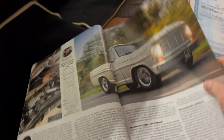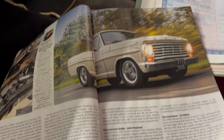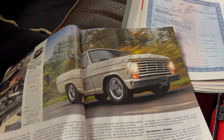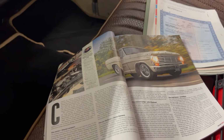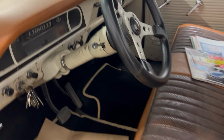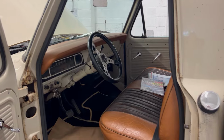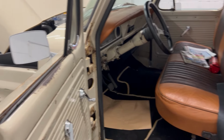If you read that magazine, JJ, who drove the truck, really agreed with me that it does handle well considering what it is. You can throw this thing around a roundabout and it'll stick. It's good fun. It surprises a lot of people. It's not fast, but off the line, if you gun it, it'll go and it'll beat a lot of cars off the line. But you're kind of happy around 60, 70 on the motorway. And actually with that overdrive, it's been relatively economical for me.